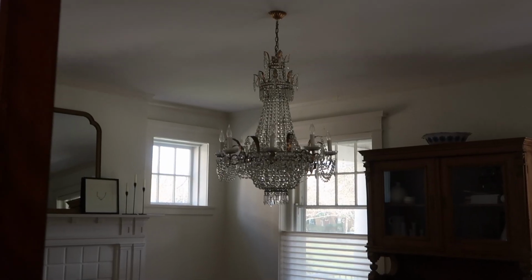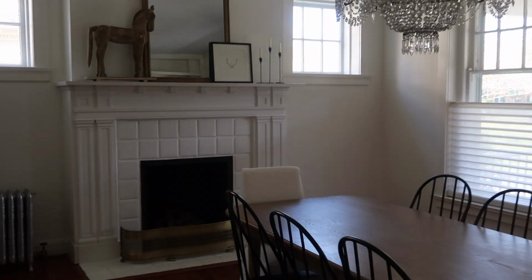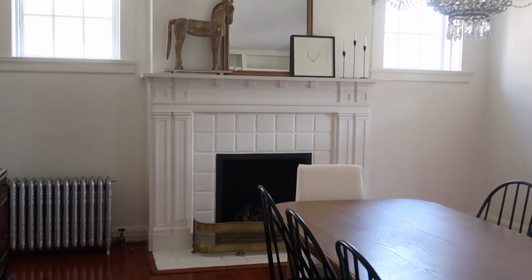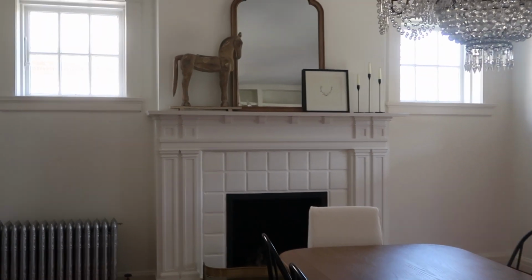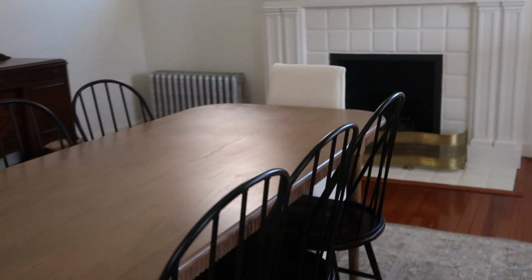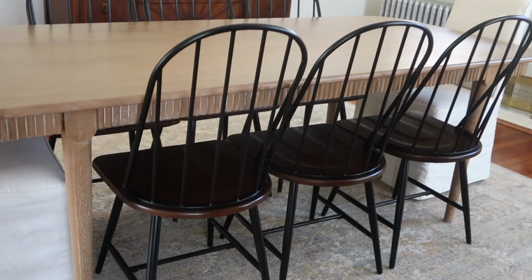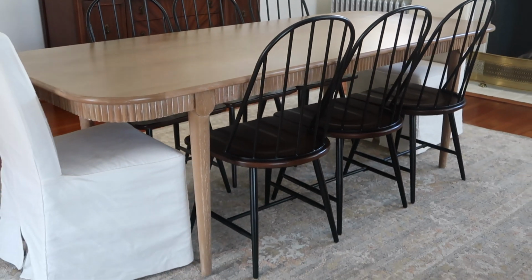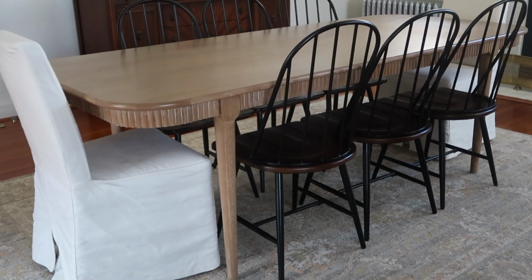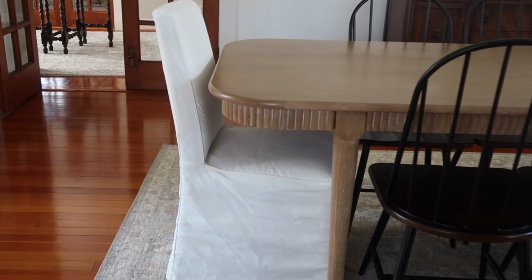You'll recognize that light that used to be in the other dining room until we moved it. That fireplace was recently redone. I painted it all white, and I have a video for that on how I did that. It looks a lot better, nice, updated. I really love my dining room table. I had a hard time finding chairs to match it, but I found some on Chris Loves Julia that they recommended, and so that's what we have going on in here. And I just put some IKEA chairs on either end.